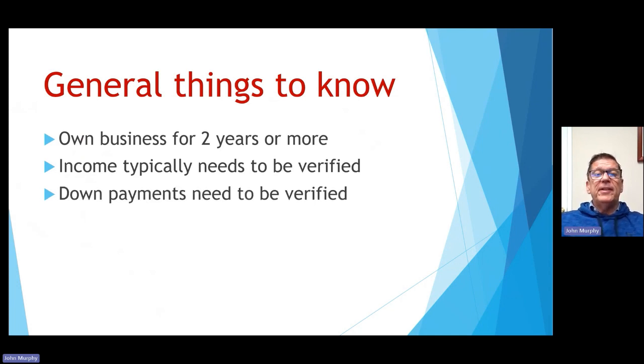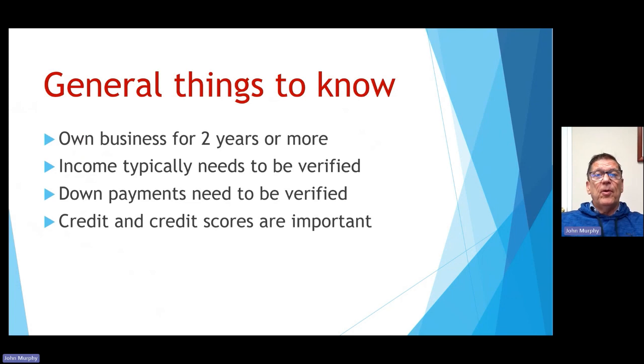If you're purchasing property, the down payment does need to be verified. We want to know the down payment comes from you. Credit and credit scores are important. We want you to know that you do pay your bills on time. Like, that's an indicator that you're going to continue to make your mortgage payment on time. Credit scores are very accurate in predicting that, so we take a look at those.